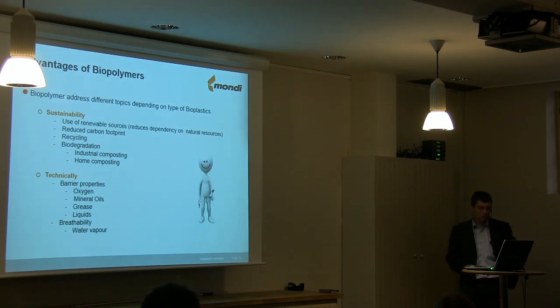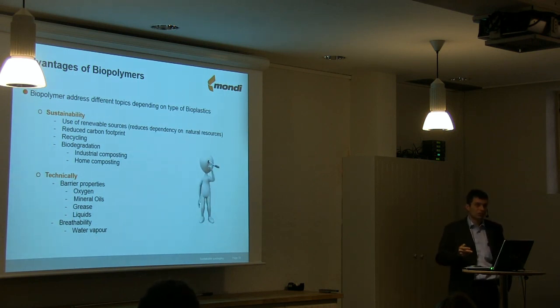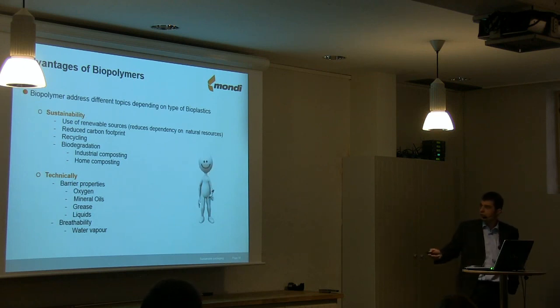Now I'm coming to our sustainability range. Biopolymers address different topics depending on the type of bioplastic. Sustainability, so then it's the use of renewable sources to reduce the carbon footprint, for example. We can also address recycling issues. We can address the biodegradation, either industrial composting and home composting, whereas I have to mention we don't have really home compostable materials because the demand for us is very low, and people are also reluctant putting packaging materials, for example, into their home composting.